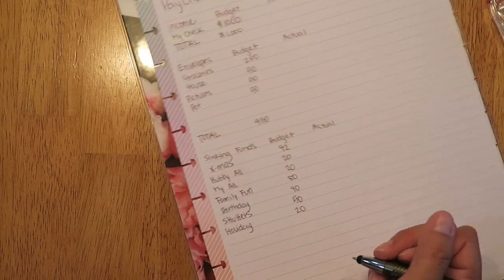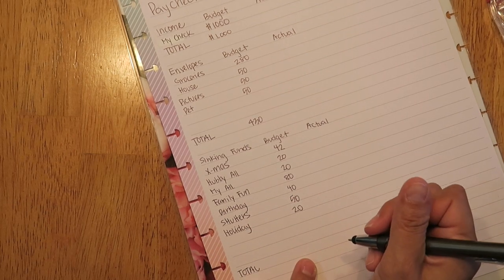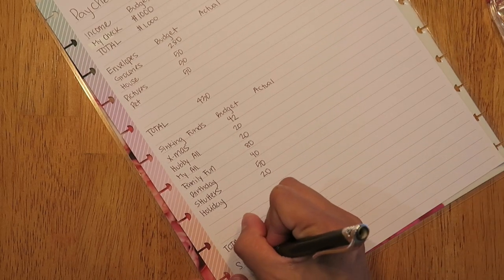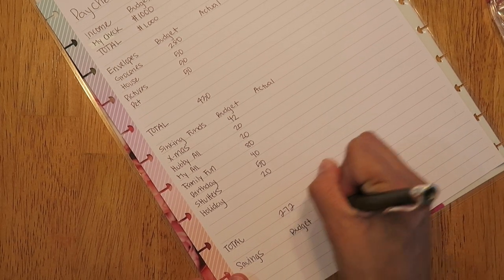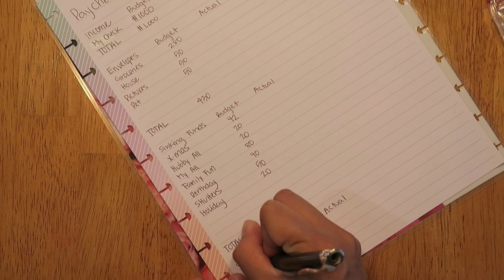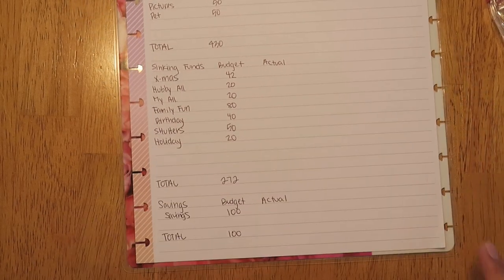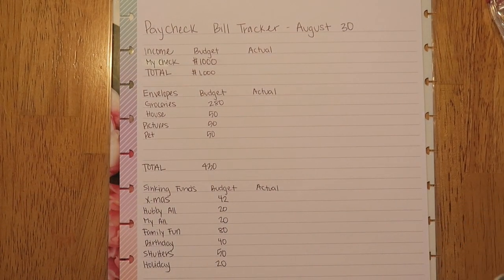And so that brings me a total of, and I'm gonna write this down here just in case I need to add more categories. That brings me a total of $272. Okay. And then I always put money in savings. I always try to do that just to keep my savings going. And that's $100 into savings. And that brings my total to 100. And if you hear those giggles, that's my youngest boy. I'm filming this right before school, so I'm surprised he's giggling.